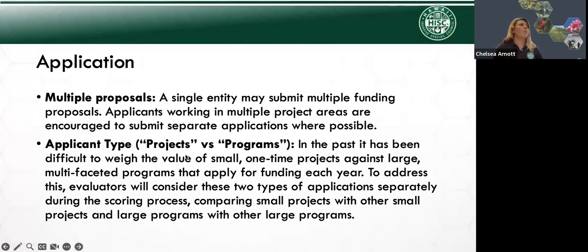Applicant type, there's projects versus programs. In the past, it has been difficult to weigh the value of the small one-time projects against the large multifaceted programs that apply for funding each year. To address this, evaluators will consider these two types of applications separately during the scoring process, comparing small projects with other small projects and large programs with other large programs.